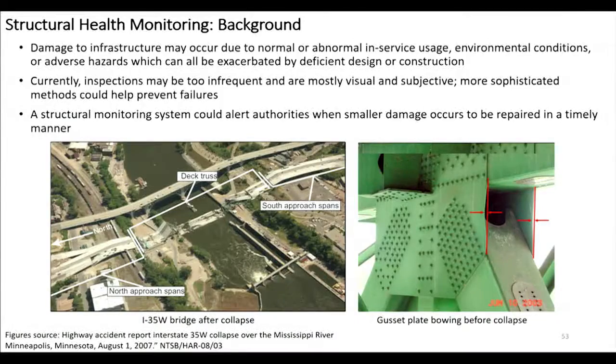So why does examining machinery and structures really matter? Well, in my field, in civil engineering, we have this large problem all over the US of aging infrastructure. And so damage to infrastructure may happen due to normal in-service usage, environmental conditions, and many other things. And currently, inspections are often just done by an engineer going there, maybe with a hammer, and looking at the bridge or structure with his eyes and saying, well, that looks about right, or maybe he taps it with his hammer and it'll sound wrong.